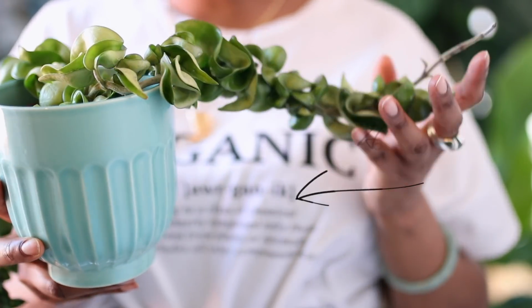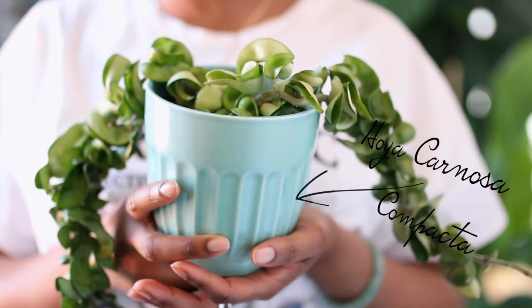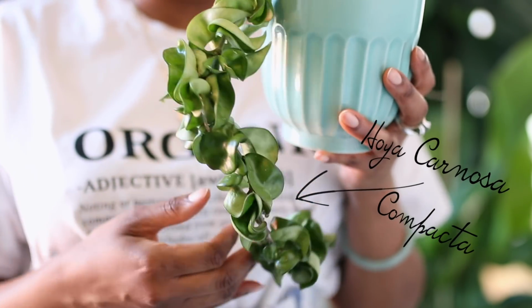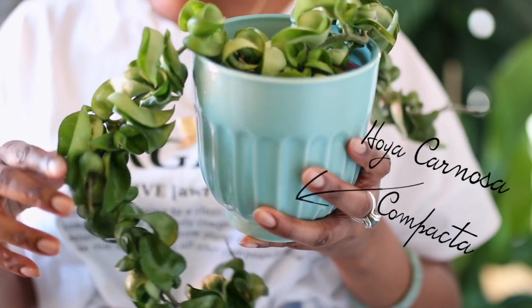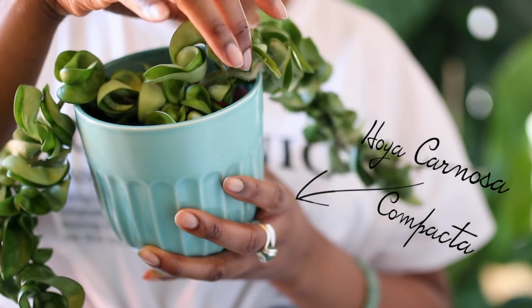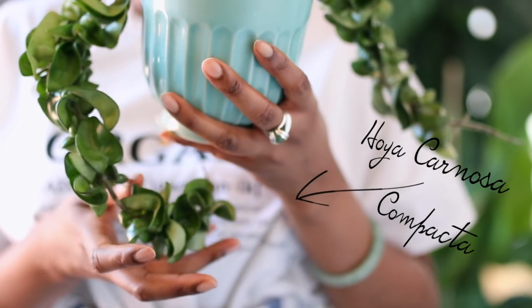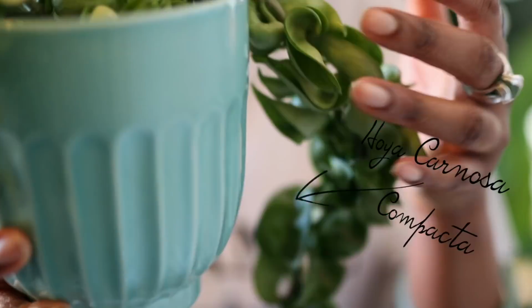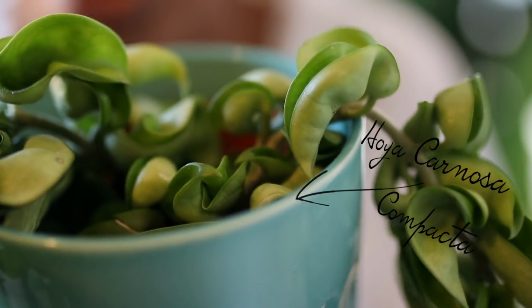This is what my Hoya is looking like. So this is a Hoya Conosa compacta, and literally when I got it, it was like there. And this one was barely hanging out of the pot. So it's doing really good, and I can tell that it's ready to be watered. And I'll show you what I usually do.